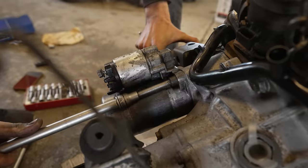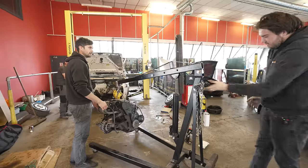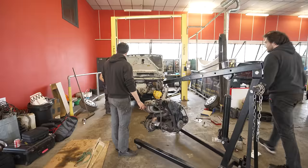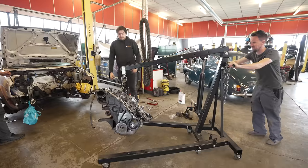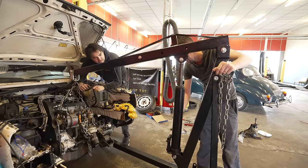Gearbox on, it was finally time to install the new engine. Something we were all far more excited about than we had realised. The trolley, please. I knew this was going to happen. Yeah. That's the cars over here. Could I have three medium pumps, please?